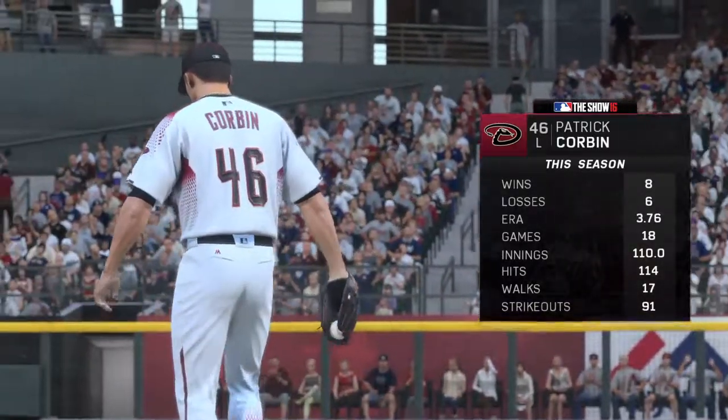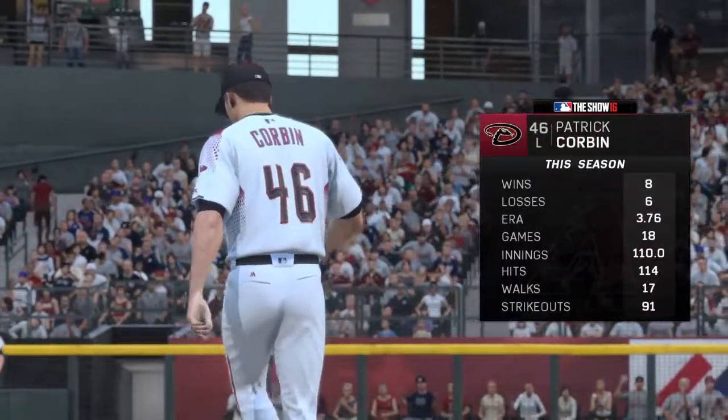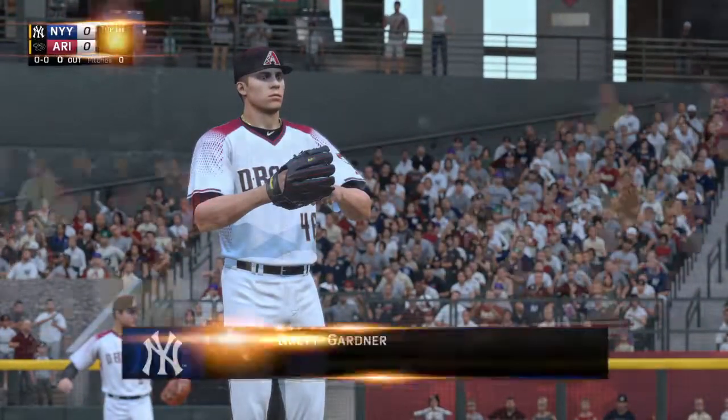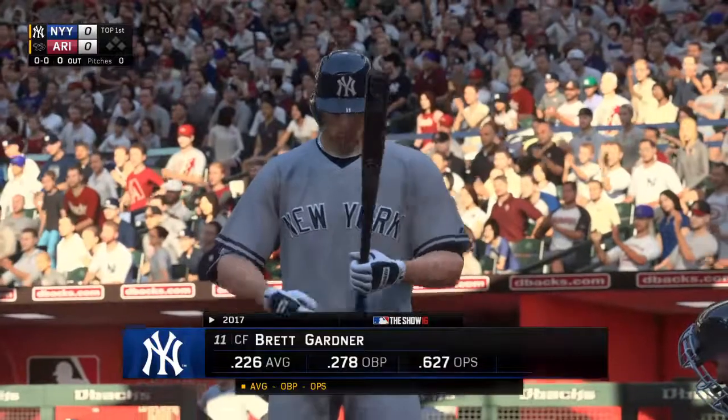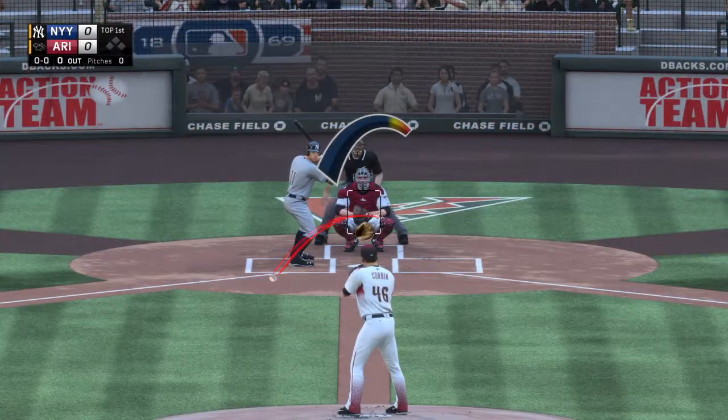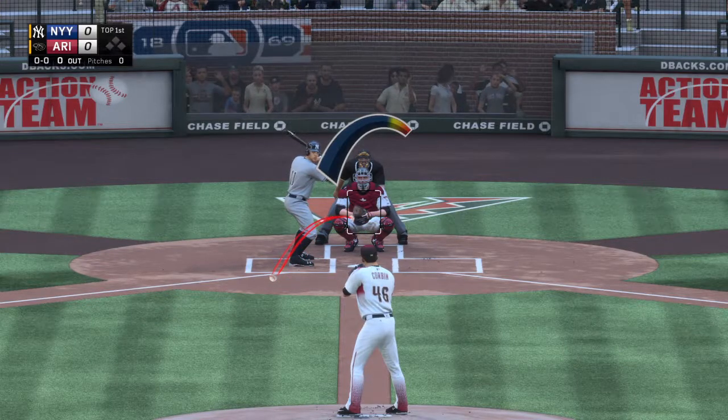Well, guys, you take a look at that WHIP. It's under 1.2, which tells me he's been pretty darn effective all year long. We'll see how he does in this one. Brett Gardner heads for the batter's box, and we are just about ready for some evening baseball. Center fielder, Brett Gardner.